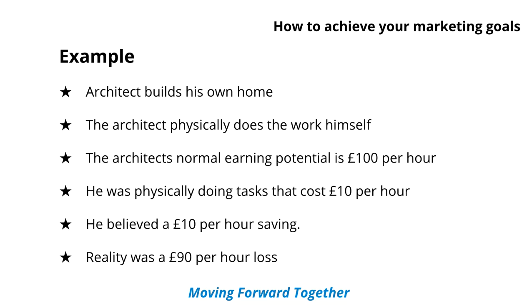As it turned out, he actually ended up having a heart attack and he had to get a building firm in to take over the work. It was something that nearly cost him his life, his house, and his business.